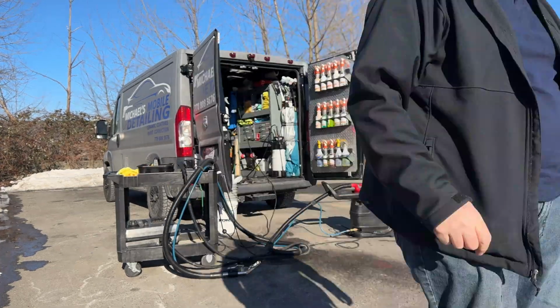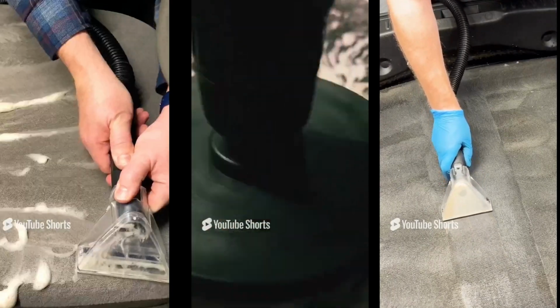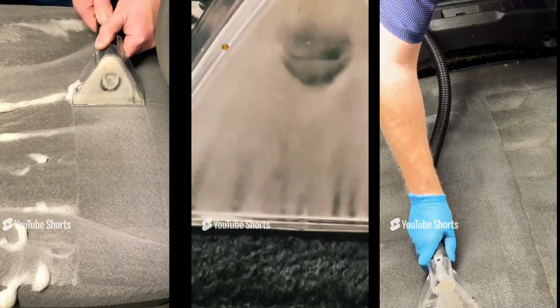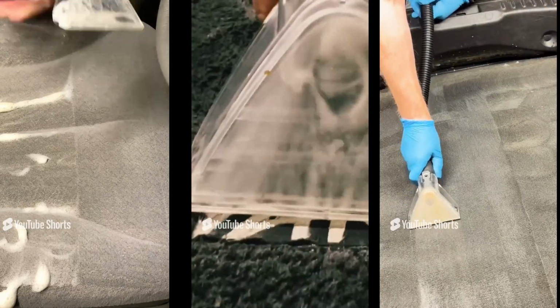But I went and bought it. I wanted to get a nice one, and my God, it makes great Instagram videos. If you're an Instagram detailer or like making extraction videos, it's fun. Go for it. Have fun. But if you want to keep profitable, it's great to have it in your arsenal, but know when to bring it out and when not to.